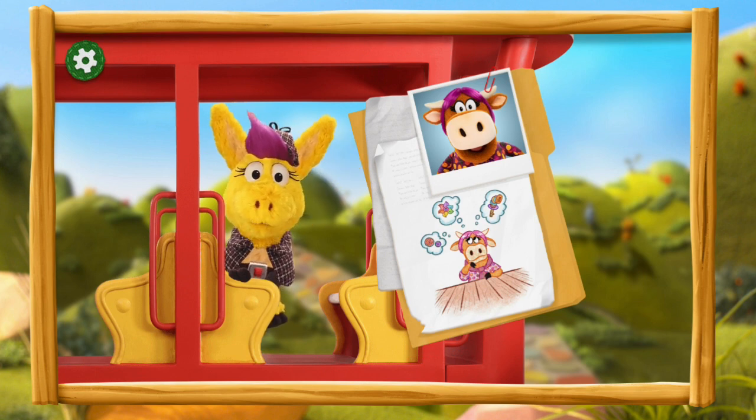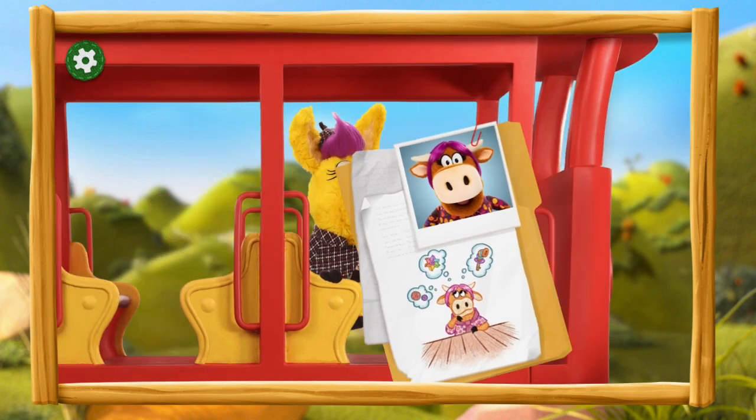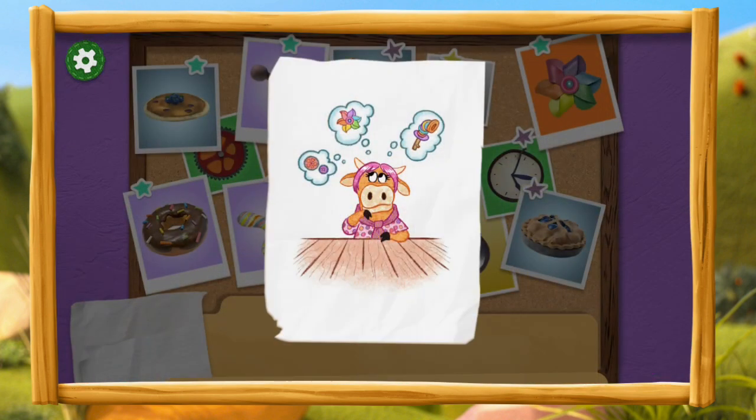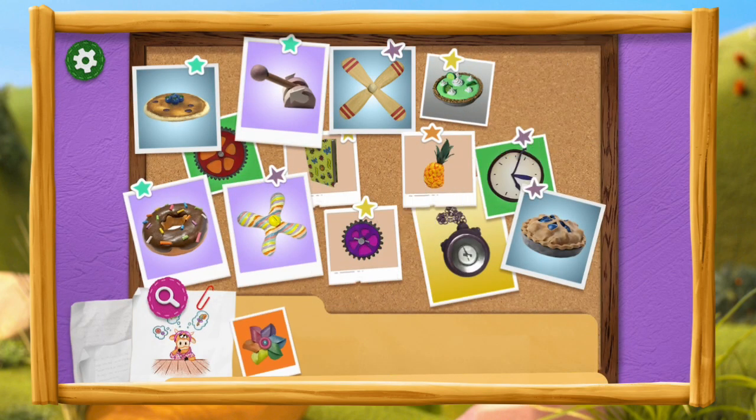Okay, Detective. Let's look for parts and tools for Harriet's new invention. Let's go to the mission board! Our goal is to find parts for Harriet's invention. So first, we need to pick out which of these items could be used for a machine. Drag them to the folder. Propeller.